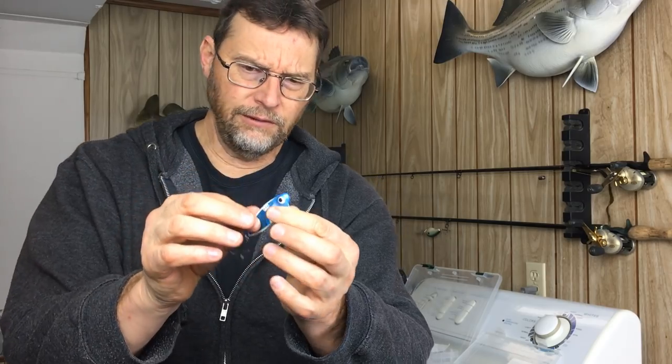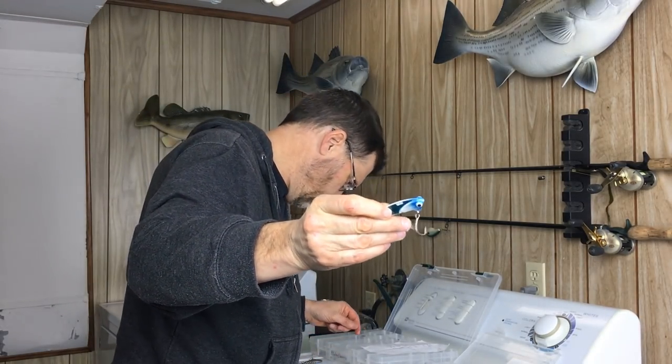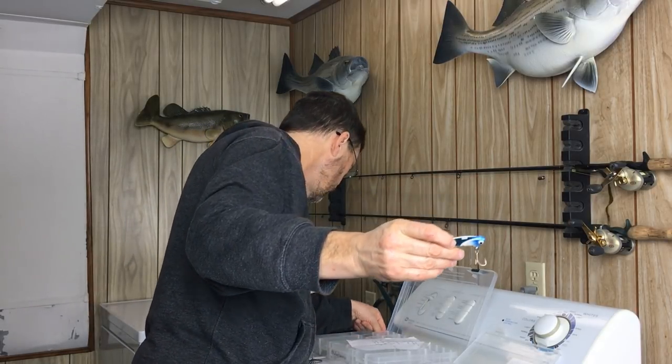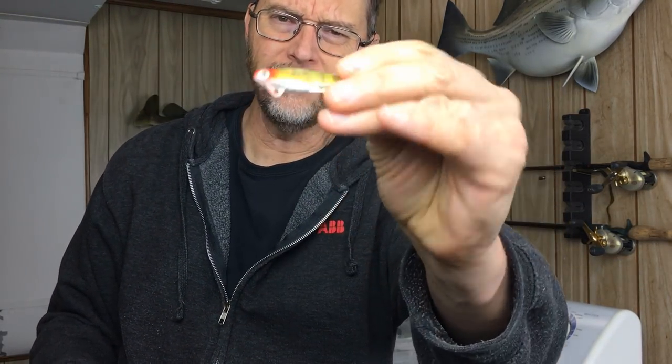And you can get them with rattles or without. If it doesn't have rattles, it won't have those bulging eyes. I think I have a smaller one in my box somewhere here. Here's one. So here's a perch colored Hedden Sonar, and you can see no rattles in this one, but I love that color. Saving that for a rainy day.